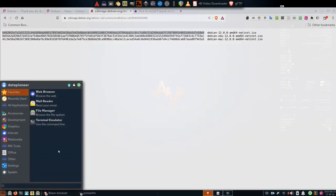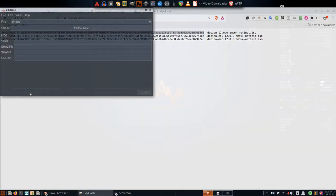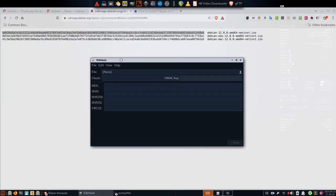All right, so let's go ahead and I'm going to pull up the GTK hash utility that I have running here. And here it is. I'm running AV Linux MX Edition, and it came pre-installed. So there it is, and I click on that and bring it down to the middle of the screen. Okay, and so this is the GUI version of the checker.